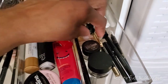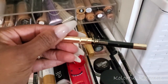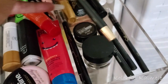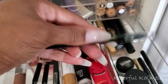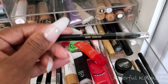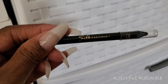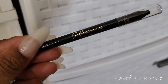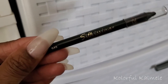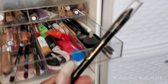For eyeliners, I always use my Milani Black Waterproof Stay Put Eyeliner. I also have this one here. I think I got this from TJ Maxx or something. This is by Loreal, Loreal Silk Kissing Me. So it's just a regular black eyeliner. Gotta have one of those for sure.